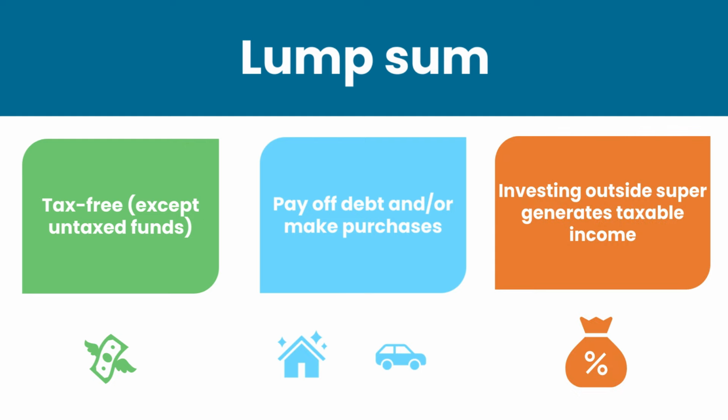If you're considering investing that money outside the super system, it is important to know that any investment income you generate will be taxed at normal income tax rates outside super, instead of the special low tax rates that apply within the system. The core purpose of our super system is to provide you with an income for retirement.